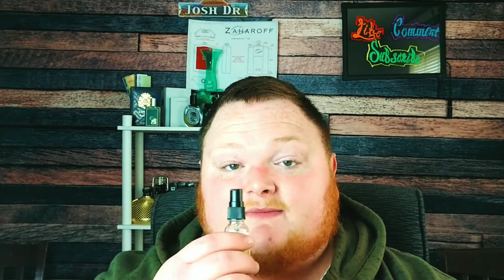And it lasts a very long time, projects, and it smells amazing to me. It kind of smells like it has a vetiver in there as well, something a little bit greener, but the coconut in this is really, really nice. But yeah, that's from Beach Giza, Cocoa Moon.